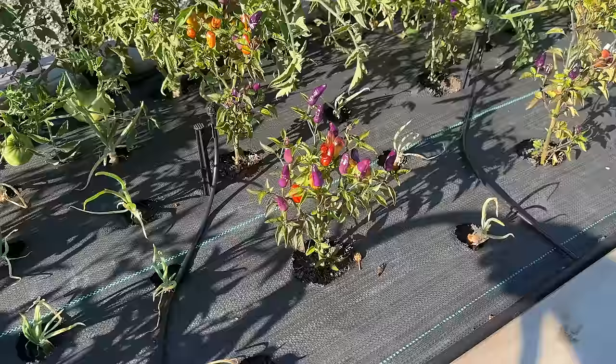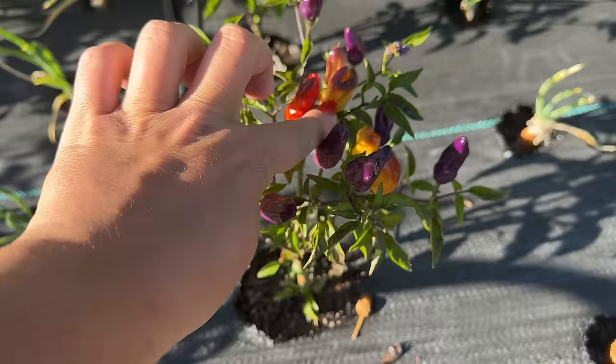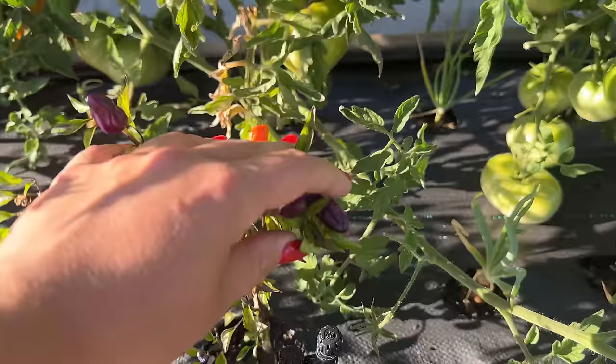Before we go to the next bed, I want to show you the Chinese five color peppers. You can see they started out purple, and then they turn red, and then they turn yellow, and then they turn beige, and then they turn orange. So you can start to see, or maybe not. So maybe they go purple, beige, yellow, orange, red. I think that's the order actually. But they're really beautiful, and I'm gonna harvest them when they're red.